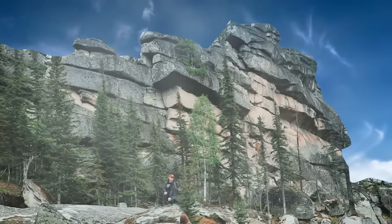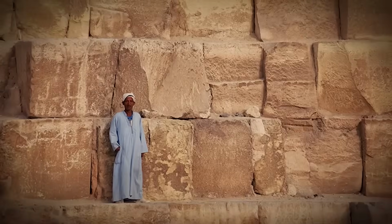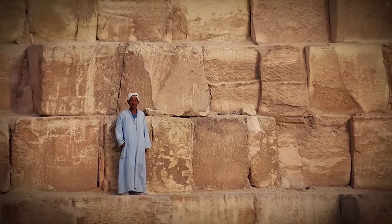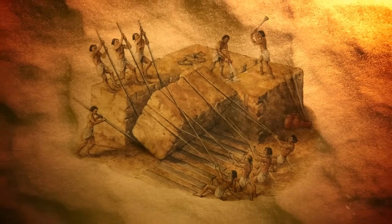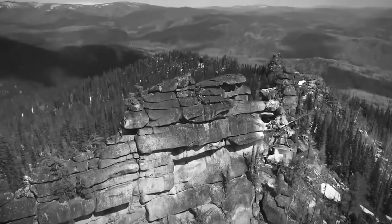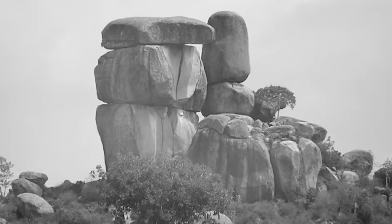The physical attributes of the Gornaya Shuria megaliths are particularly striking, dwarfing even the largest stones used in the construction of the Great Pyramid of Giza, which weigh around 80 tons. The precision with which these stones are cut and aligned, exhibiting flat surfaces, sharp angles, and tightly fitting joints without mortar, suggests an advanced level of engineering skill.